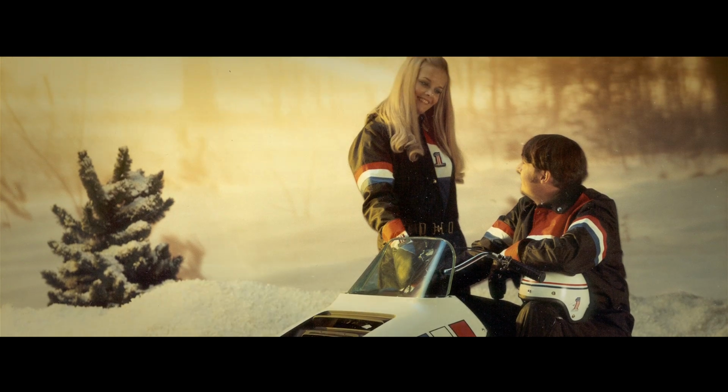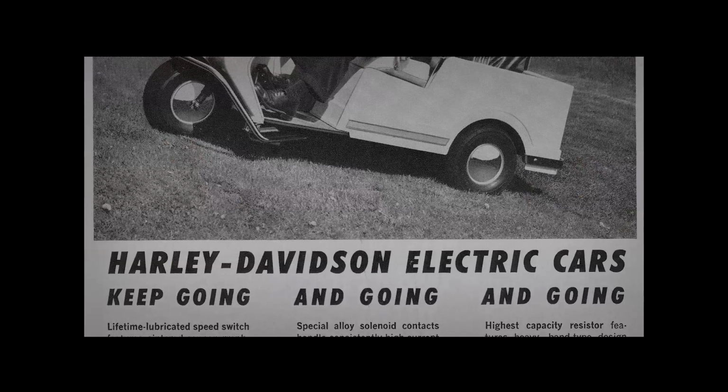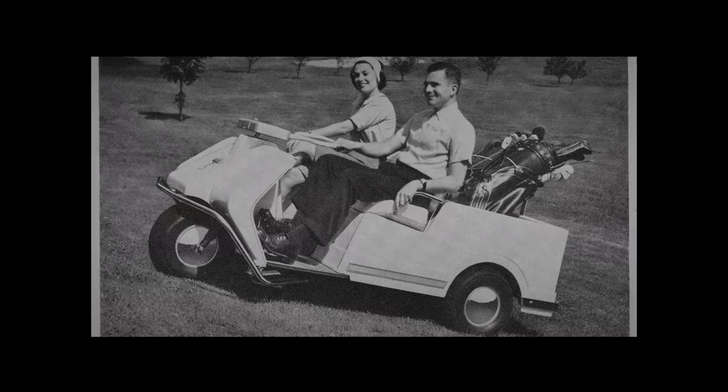And people don't realize, talking 110 years worth of manufacturing, we did a lot of things. We made boats, we made motorhomes, and at one time we were the largest golf car manufacturer in the world. A lot of people don't know, or when they come to the museum, they go, "Oh, wow, I forgot about that."